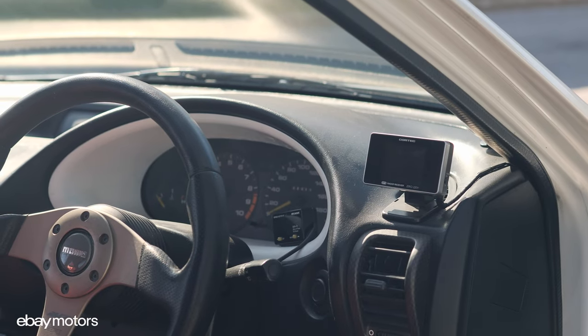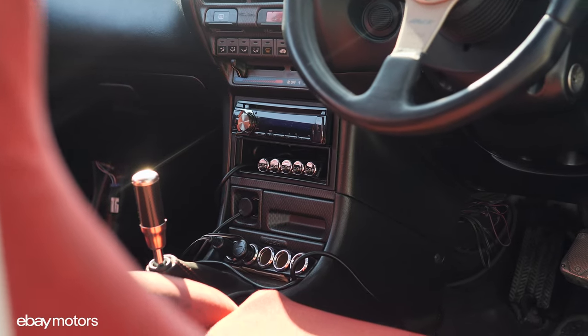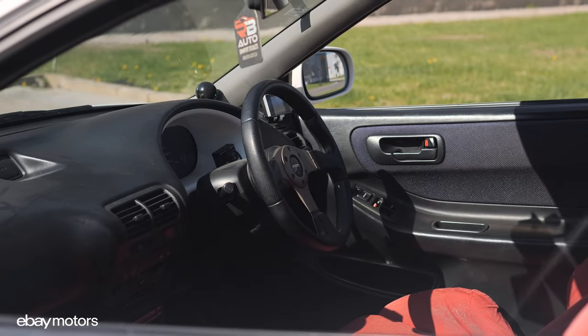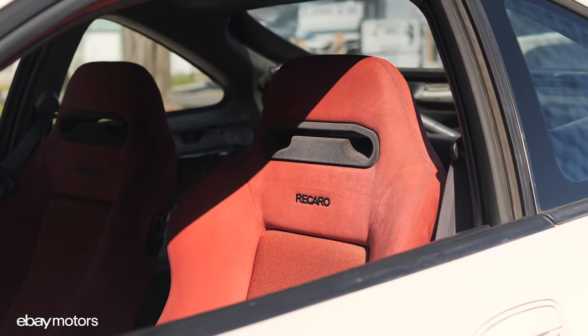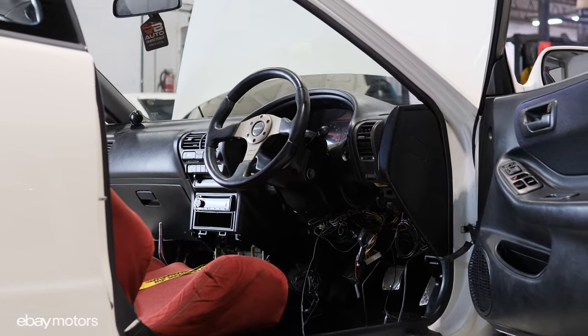As you can see from the interior, there's a ton of electrical stuff that we need to remove in order to restore this car back to factory. There's a ton of wires everywhere, switches, gauges, speakers, GPSs, a ton of stuff that needs to be removed. So that means a lot of work. This car is an electrical hazard right now.